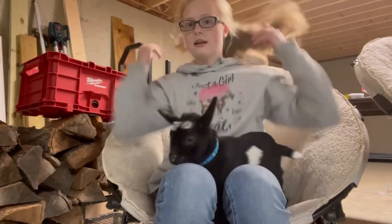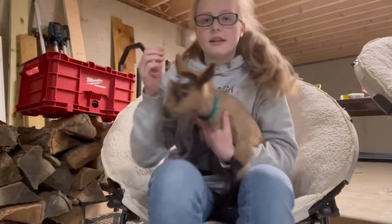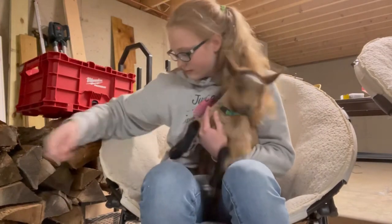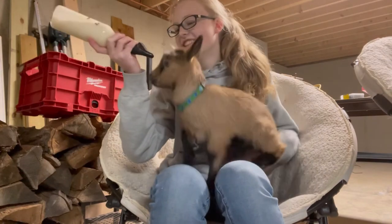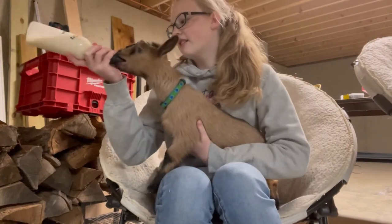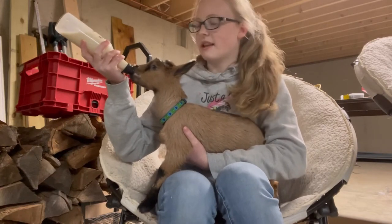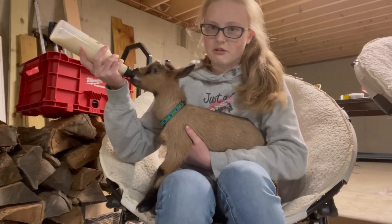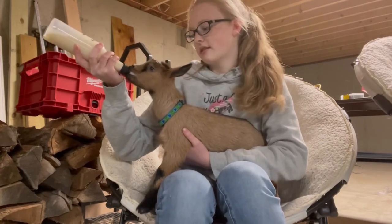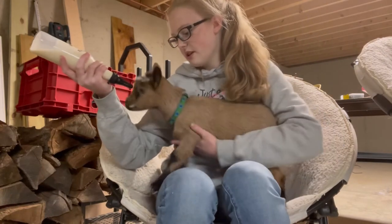And I'll go get Diesel. Here's Mr. Diesel. He eats the most. We think that he's gonna be like the leader of the group. He's just the one dominant one, even though he's not the biggest. He's the medium sized one. Careful, bud.